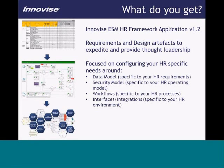And also any other specific interfaces and integrations you may have as part of your HR ecosystem, whether that's integrating with BrassRing or ResourceLink, or all those other solutions you may have to automate some of your HR tasks, to really get the efficiencies you need and are looking for. So in summary, this is what we provide as an HR framework in our offering.